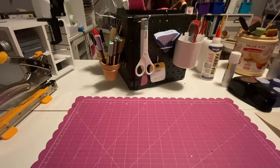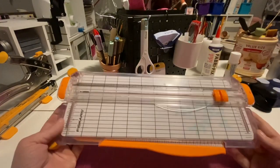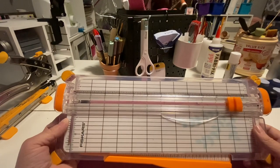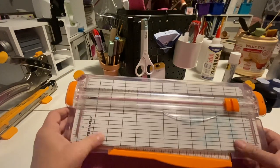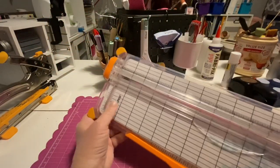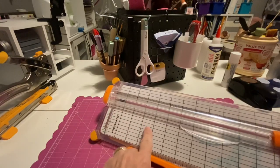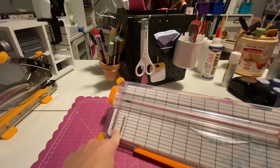All right, so every good crafter out in the world needs to have a good paper cutter. So again, I've had many. I've had Cricuts, I've had Creative Memories brand. I have had a lot. My favorite right now is this Fiskars brand. And the reason I like it is the black on white, so I can see the numbers easy.